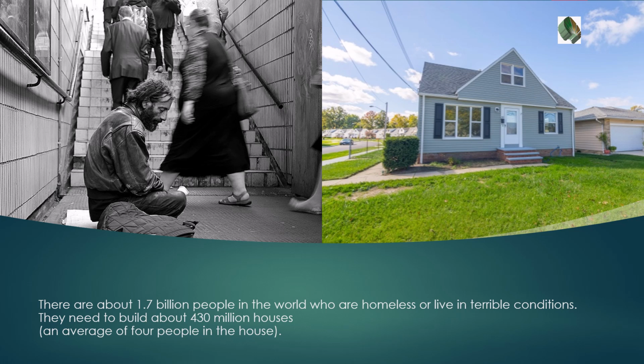There are about 1.7 billion people in the world who are homeless or living in terrible conditions. For them, it is necessary to build about 430 million houses, with 4 people in a house on average.